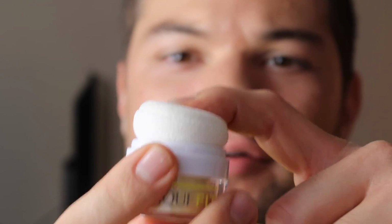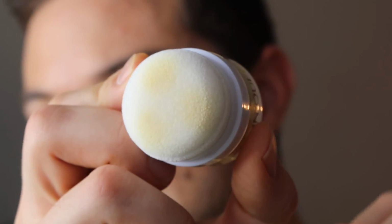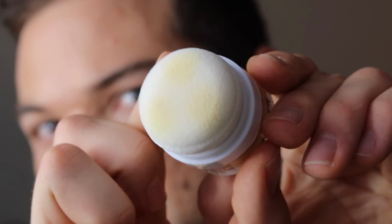Once again, this has a mirrored cap, so it's easy to apply on the go. The instructions say remove cap, twist base to unlock, and then dab onto the face with the sponge tip applicator, but where's the product? Do I shake it out? Oh, yep, there we go. It took a few shakes, but you can see when I tapped it down, the powder starts to come out of what looks like three holes in the sponge tip there. I guess that's a convenient applicator.